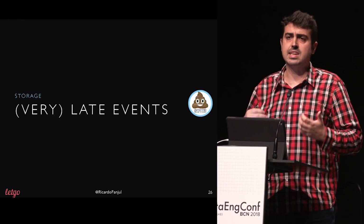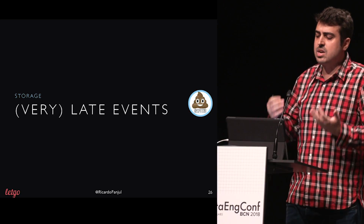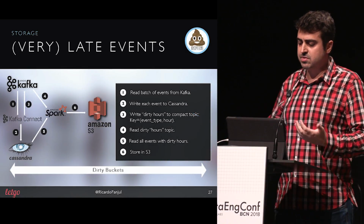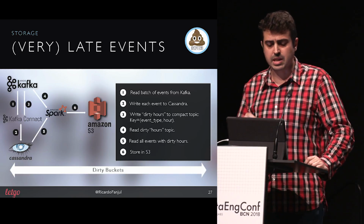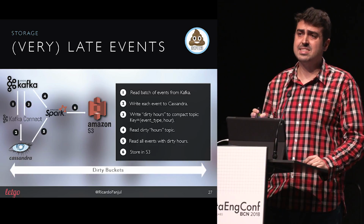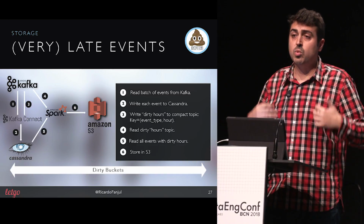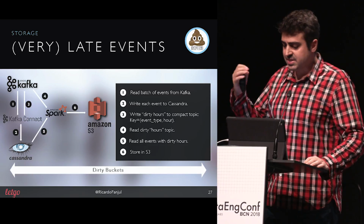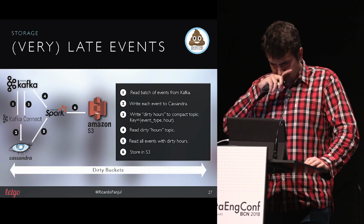So we designed a solution that we call dirty bucket. But what is dirty bucket? First, we read events from Kafka and write them into Cassandra. But in this step, for each combination between event type and hour, we publish a domain event into a compact Kafka topic.